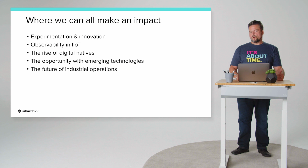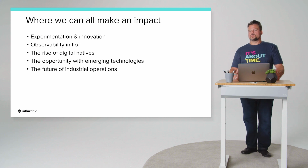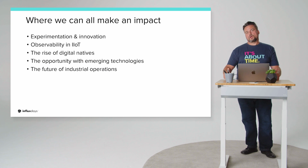So we can do some work there to actually enable them with tools that apply more to a typical DevOps world, where they have test systems, dev systems, and then production systems where things can be rolled out. That's not going to happen with a lot of these legacy software systems.